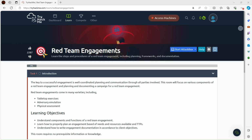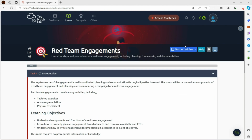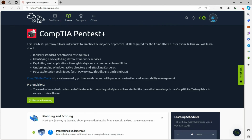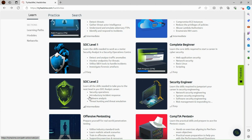All right, we're gonna check this out. So I've done TryHackMe before, and there was a time where I was doing this a lot. So if we go here to my account, this is the one I was working on. I guess it just gets you prepared to take your PenTest+, CompTIA PenTest Plus. I mean, but there's so many.